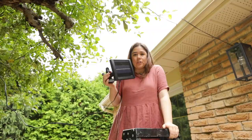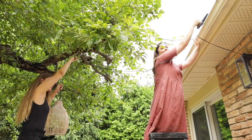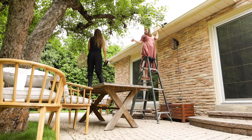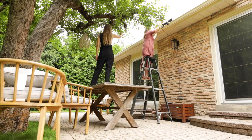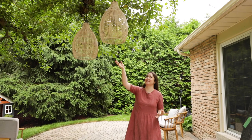Perfect. Change of plan. I'm actually gonna clip this to the eaves trough. Jess already has something else clipped to the eaves trough. This is gonna get so much sun during the day and it's just gonna look cleaner. There's already a cord here and you don't even notice it when it's in the trees. This was such a good solve because now they literally look like they're floating from the trees. Like you don't know where they're plugged in or if they're solar.